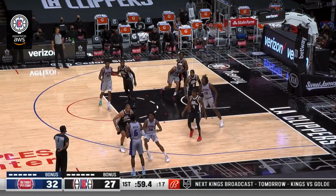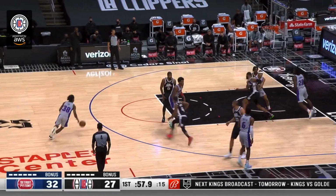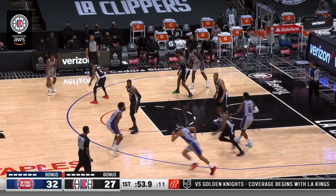Side out of bounds here, Batum initially ball denies, but then is going to retreat back to his man as the inbounder, and Rondo's going to slide up the floor to defend at the point of attack. This defense here, this small ball lineup for the Clippers makes Batum the low man. He is the rim protector.